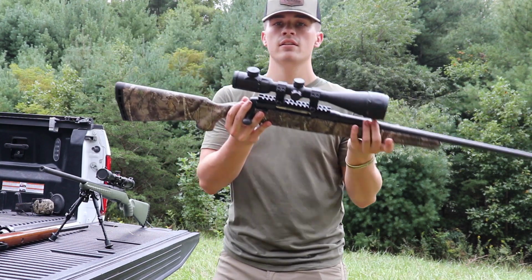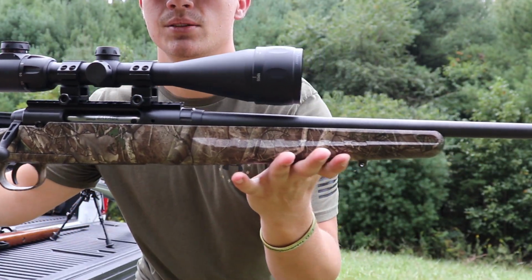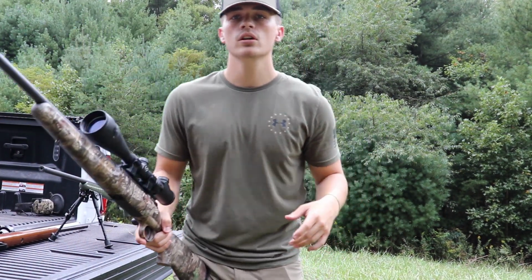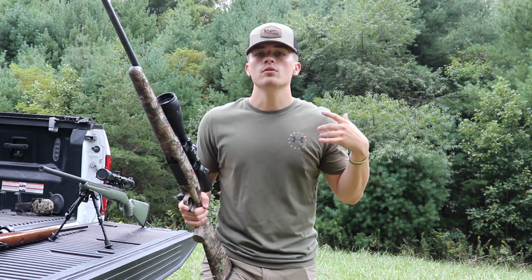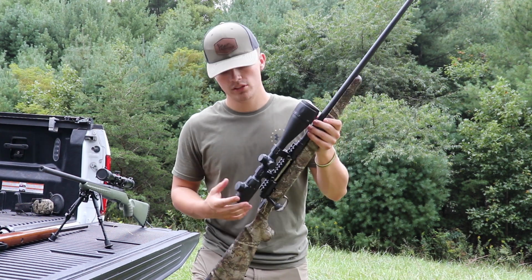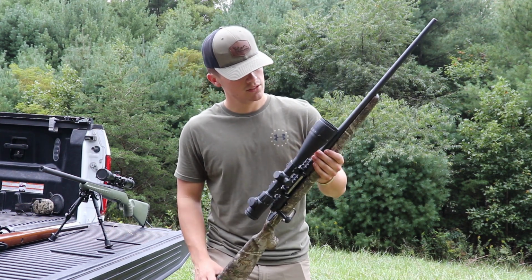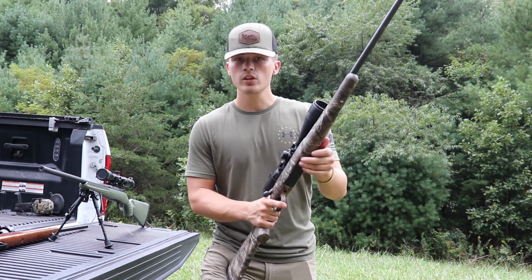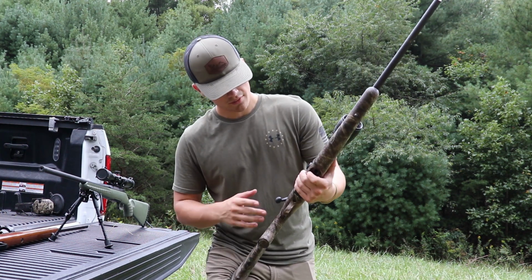So here we have the Savage Axis. Okay, this Savage Axis is chambered in 6.5 Creedmoor. Right up here somewhere you will see a tag to where I reviewed this rifle in depth, and I talk more about all the features and characteristics on it, and it's a pretty awesome rifle, if I do say so. It has very good accuracy. Alright, it's not really loaded down with features, but it does have a lot of nice stuff.